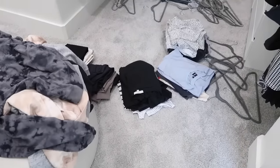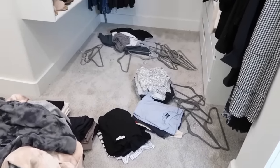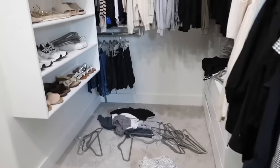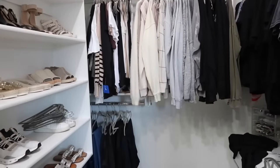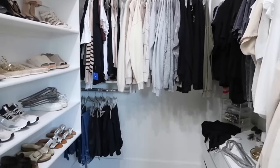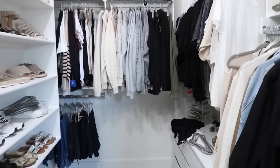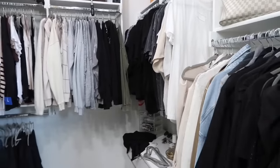Quick reminder, I try to always say this when I'm decluttering or organizing or both. It gets worse before it gets better. So all of this is coming down. What I like to do is keep new clothes right here until I wear them enough that I remember them and they're in my wardrobe system. Then once I've worn them quite a few times, I'll file them away over here.